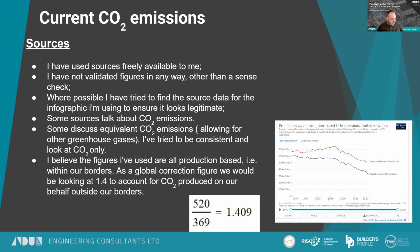And then the next question you come to is, are we talking about production-based, i.e. within a country's border, or are we talking global CO2 emissions? What I mean by that is, as a country, the UK imports a lot of materials. So if you only consider the CO2 within our borders, you get quite a different answer to if you consider the CO2 that's produced on our behalf. Looking at this chart here, the red line's consumption-based and the blue line is emissions-based. That consumption-based takes into account stuff that's manufactured on our behalf outside of our borders. So it's a factor of about 1.4, depending on what figures you use. It's somewhere between 1.3 and 1.4 times our emissions within our borders.